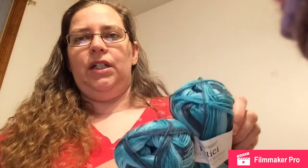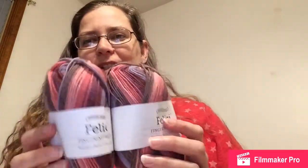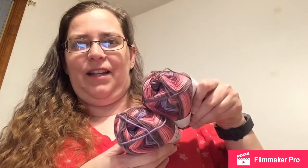And then my husband, with the help of my daughter, got me some 7 Seas colorway Felici. I love blues. And then I got 2 more skeins of Raspberry Beret. Oops. Yay! So out of all the skeins of Raspberry Beret, I think I can get about 3 pairs of socks out of that.